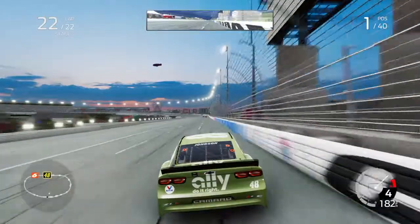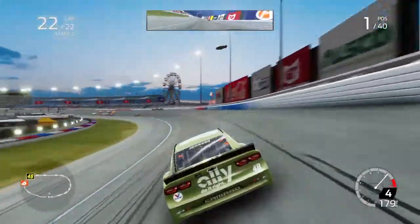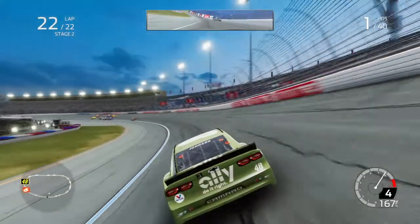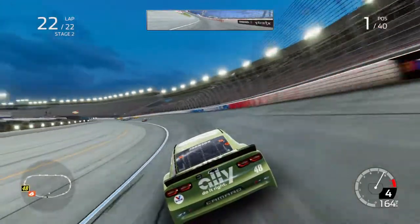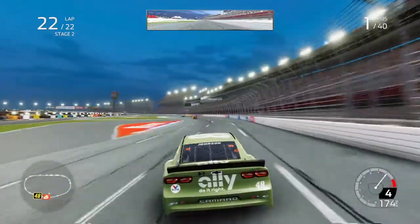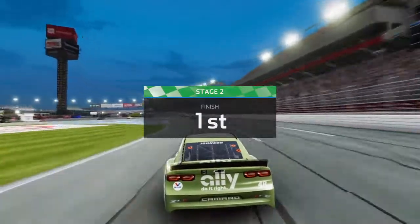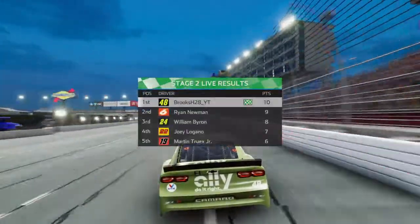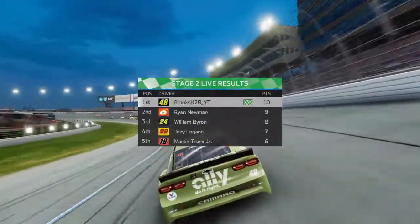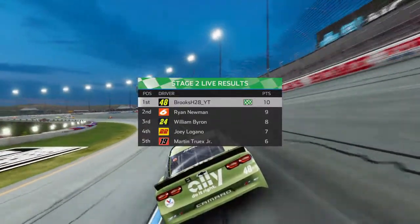In every championship mode I do, I'm usually the stage 2 master, because I usually win stage 2 for pretty much all the races, and it looks like I'm going to continue that for this one-off race. We're going to win stage number 2 and be the stage 2 masters once again at Charlotte. Ooh, stage 2 done.